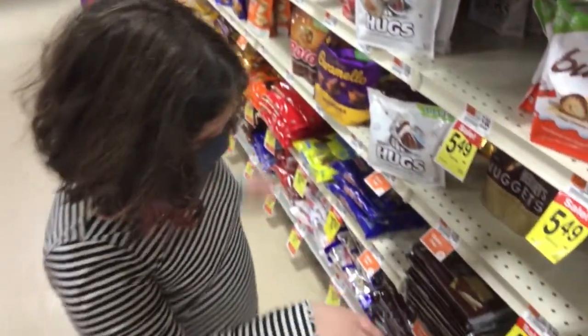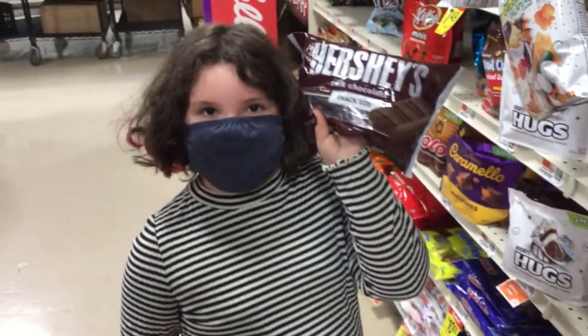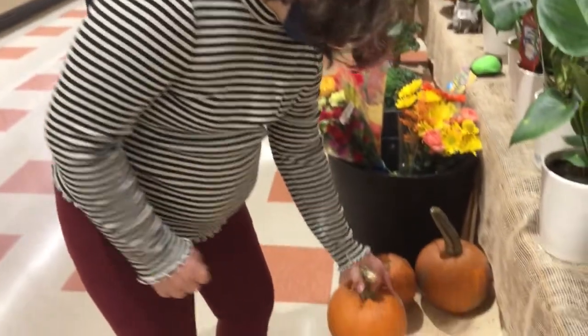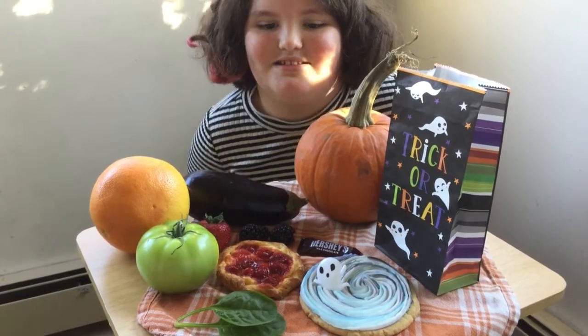Mmm, chocolate. Okay. These are all Hershey stuff. I think that we should get these little tiny snack size. Okay. All right, did you find a cookie? Yep, I found a cookie. Great. And now why don't you pick out a pumpkin? Okay, I'll get this one. Okay, great. All right, here's the results of our shopping trip.